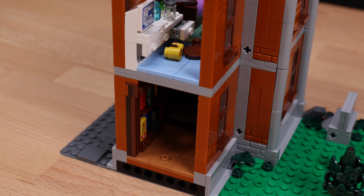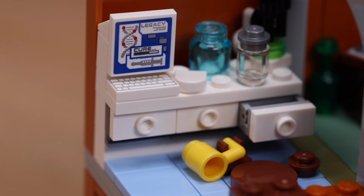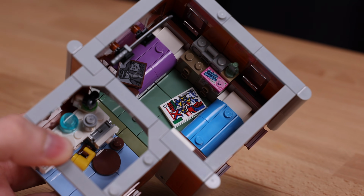Now, making our way up to the next floor, we basically have a hallway here extending that lab from the midsection. And as you can see, there's some spilled coffee on the floor. There's a screensaver that says on the computer a cure. So maybe that's a reference to X3 potentially.